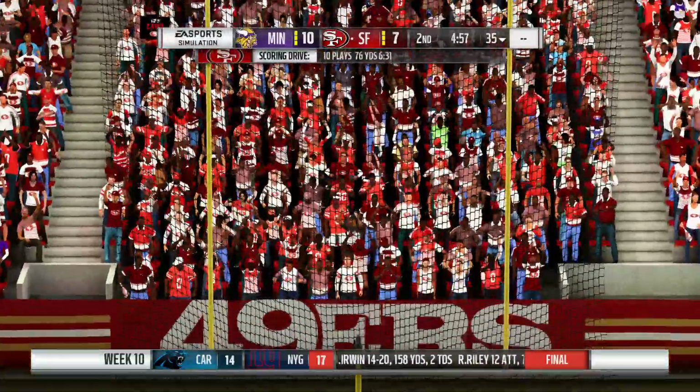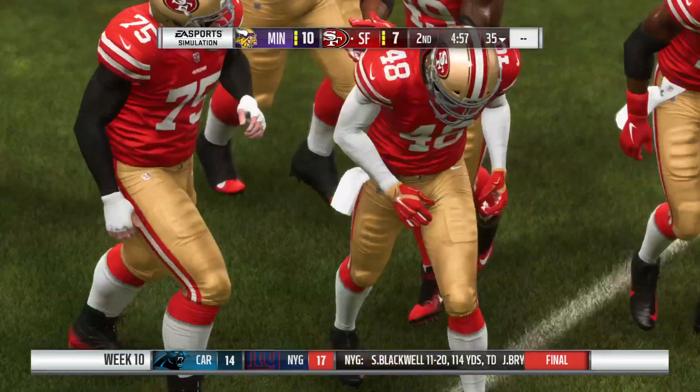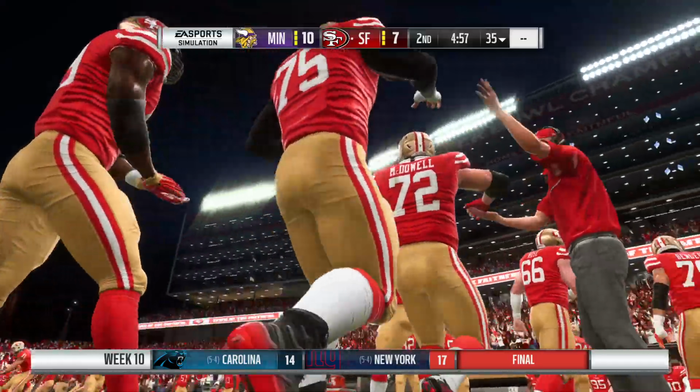Point after, right down the middle. And that'll cut it to 3 at 10-7. So that one a pretty time-consuming 10-play drive. And the end result for the 49ers, a touchdown.